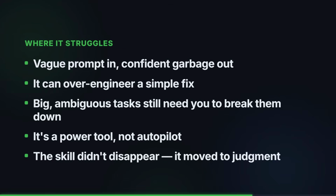Second, it can over-engineer. Ask for a simple, 3-line fix, and sometimes you'll get a small framework you never asked for and now have to maintain. Third, on large, genuinely ambiguous tasks, it still needs you to break the problem down first. It is a power tool. It is absolutely not autopilot.